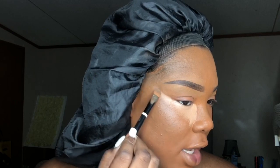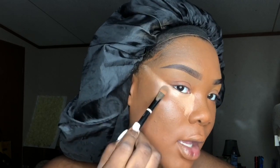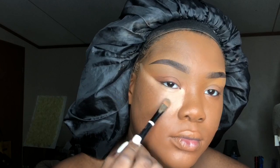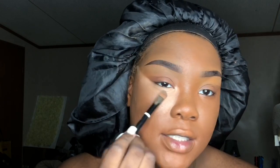So I'm bringing this out and back in a straight line in a patting motion. Peep that. It's really a patting motion. And I'm only bringing it to the top of the cheekbone because we still are going to go in and conceal. Concealer is going to help to highlight. This helps to brighten underneath the eye, if that makes sense.